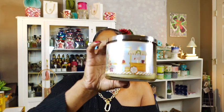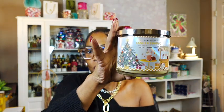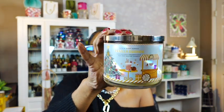All right, next up I have this vanilla eggnog. You can get this in stores now, and this is a good candle. This is probably the best eggnog candle that I have experienced. This has fragrance notes of creamy vanilla, cinnamon stick with a dash of nutmeg. This is so good. Oh my God, it's good. It smells just like what it says, vanilla eggnog.